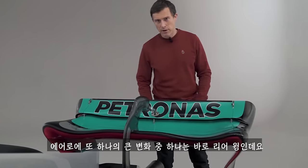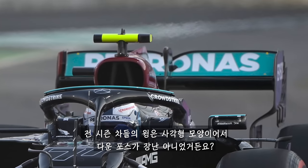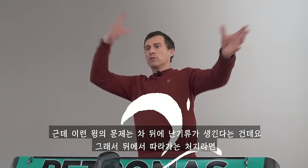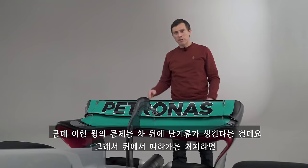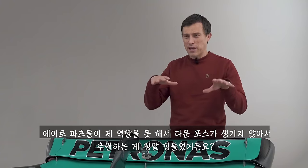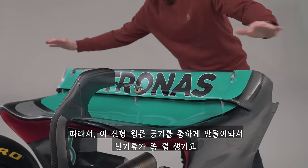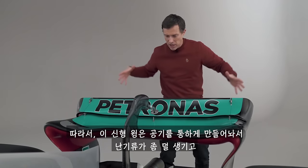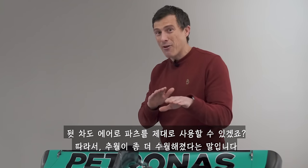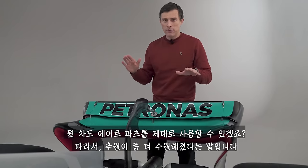Another major change to the aerodynamics is the rear wing. So on the previous season's car, it was square. That provided loads of downforce. Problem with that is that it actually kicked up loads of turbulent air behind it, which meant that if you're in the car behind, you couldn't make use of your car's aero. You lost a load of downforce, which made it very hard to overtake. So these new wings are designed to actually channel the air so it's less turbulent. So the car behind now can actually deploy and use its downforce. So there's going to be more overtaking.